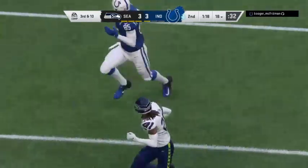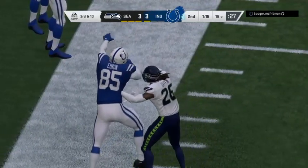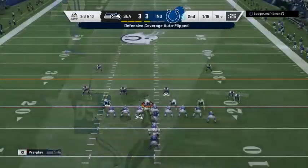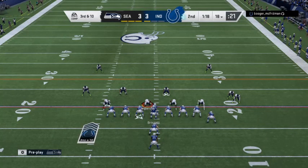Feels like they're getting caught in between here because they didn't get completions on first and second down. Now you've got to worry a little bit about the clock because you prefer not to give them another shot here in the first half. But if you don't pick up the first down, guess what? You're likely going to have to.